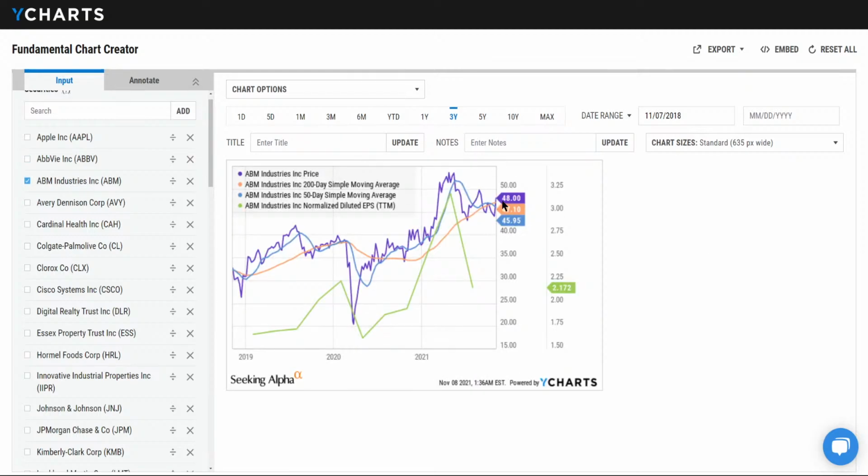Say Abm Industries. It just recently broke. A lot of these companies are going to have recent breaks because of the recent recovery. So Abm Industries fell below its 50-day, fell below its 200-day just for a smidge. It climbed back over its 50, retraced, had a bit of a lower double bottom right here, but broke now above its 50-day and 200-day moving average.